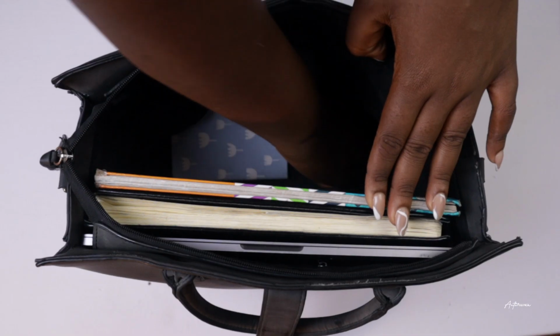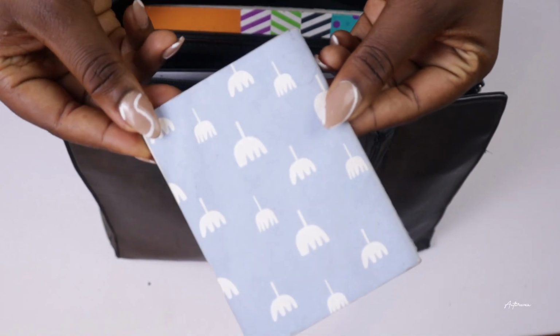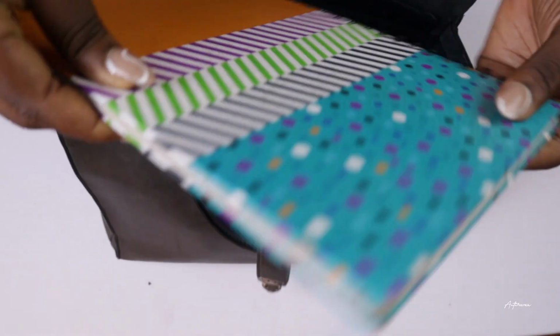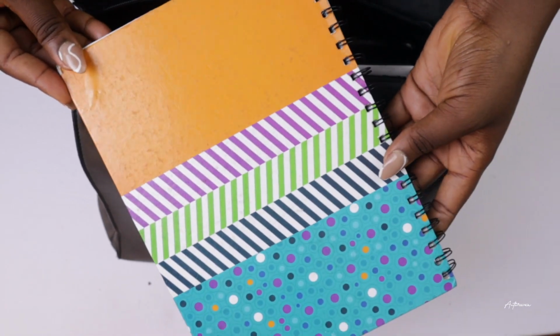Then we come to journals, notebooks, diaries, whatever you call them. I hoard these things. This time around I'm carrying just 3. I carry this small one for when I have to make quick notes or I don't want to use my note app. I use this bigger one for when I'm in the office and I want to plan a script for YouTube, or I just have a video idea, or just random ideas that come to me with regards to my YouTube channel or content creation in general.